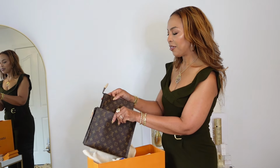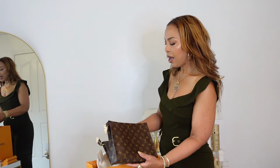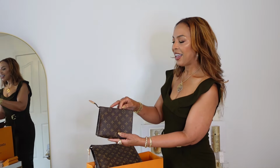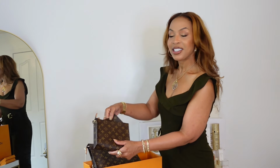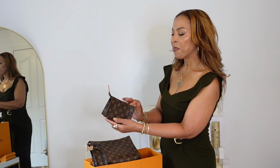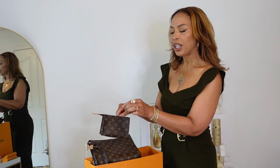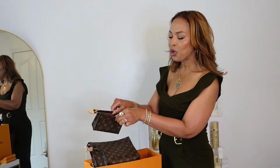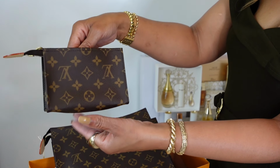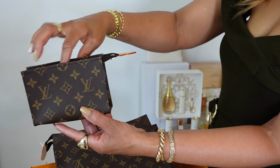Okay, now we have the 26 toiletry. We have the 19, and just as in the previous trio, the 15. So the difference in the newly released version is that they added some color. So in your 15, we have this beautiful magenta pink, stunning. Okay, love that. And in case it matters, this was made in Paris, France.